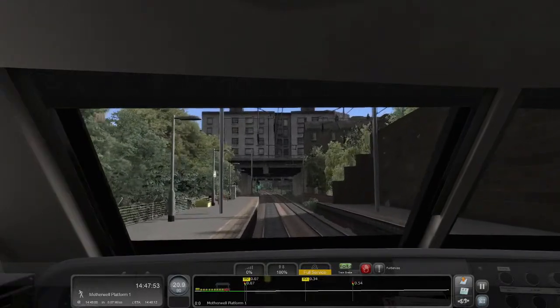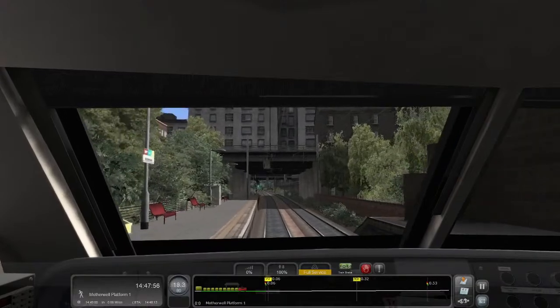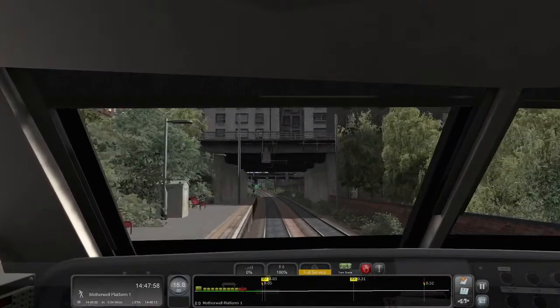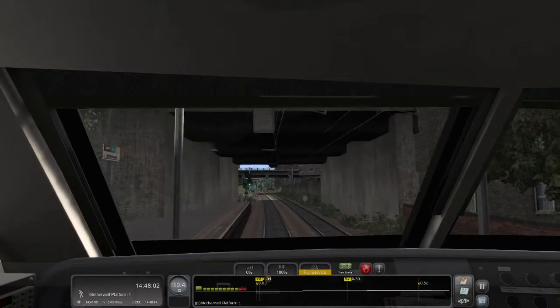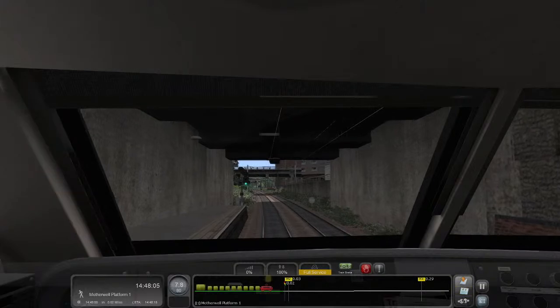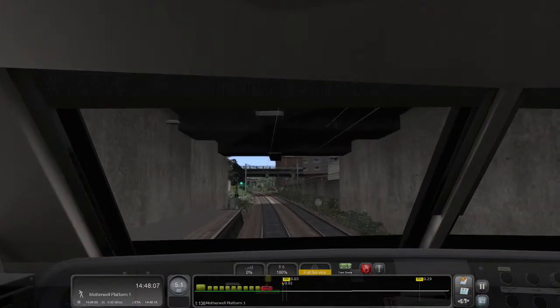You nearly emergency braked there, you're a tiny, tiny bit off. I held it down the queue, so... And here we are at Motherwell. We've arrived here a minute early. We do have 3 minutes here. This is to pick passengers up only.